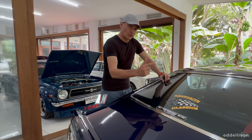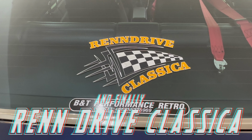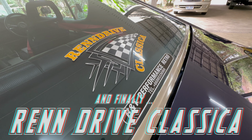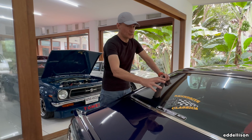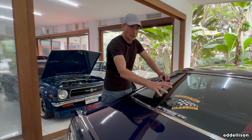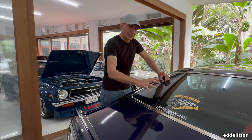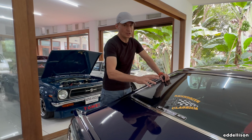I just want to finish with this logo on the back, Rendrive Classica. Everyone knows Rendrive. It's a famous group of car owners in Thailand, passionate about their cars. Now this offshoot, it's going to be focused on classic cars. You're going to be seeing a lot more of this over the coming years. And this logo, when you see it, is going to be on some pretty epic cars. First time out for it, and what a great place to start on this amazing 240k GT build.